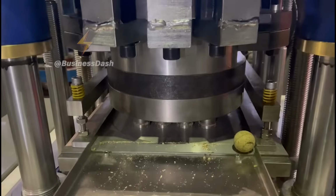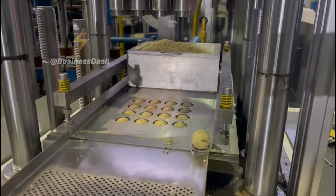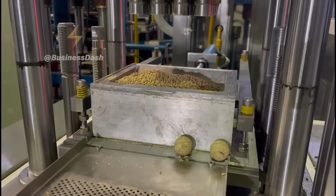Whether you lean toward essential daily use products like tissue and detergent, or creative niches like candles and bath bombs, the opportunities are there. You just have to pick the one that fits your skills and resources.